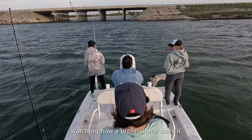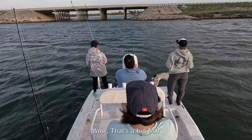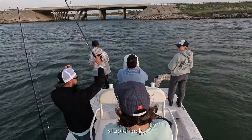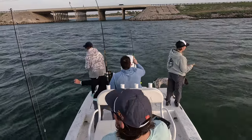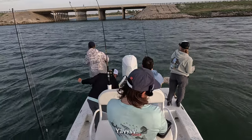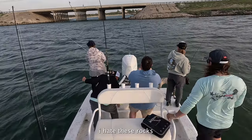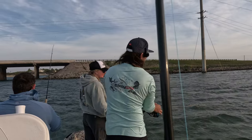Watching how the professional does it. Wow, that's a big fish. Wow, how's that stupid fish? Rock. It's free. Yay. Let me see it, bud. I hate these rocks. The fish like them, though.